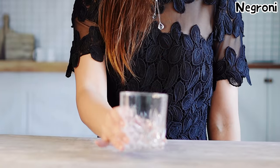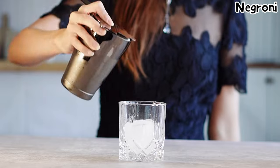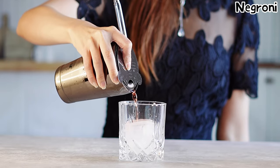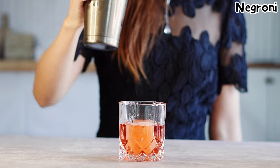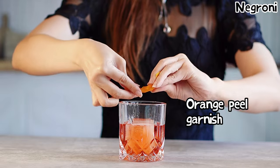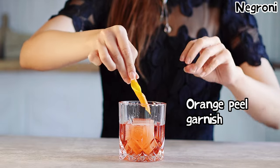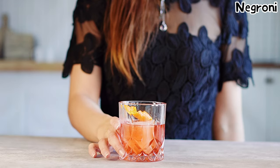In a rocks glass, add a large ice cube. Strain the drink into the glass. Twist the orange peel over the drink to release the oils and express the notes of citrus aroma. Drop the orange peel into the drink for garnish afterwards.